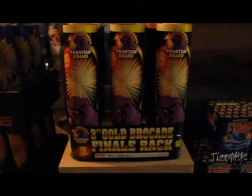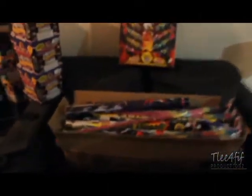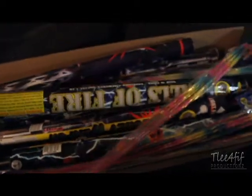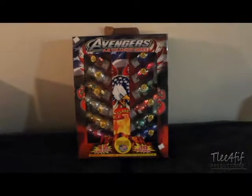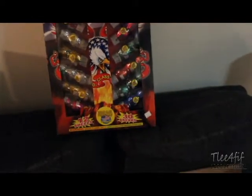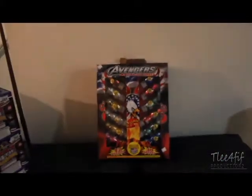Got 3-inch gold brocade finale rack from Final Fireworks. Got a whole case full of Roman candles and sparklers and stuff. We got Avengers artillery shells. 30 breaks out of 12 shells. Yep, Avengers.